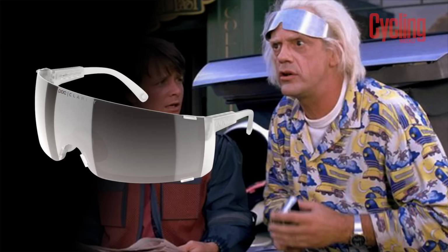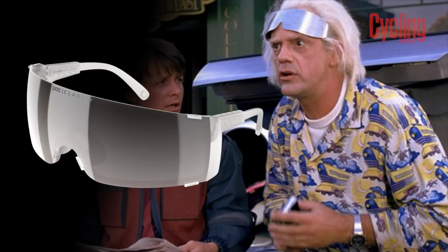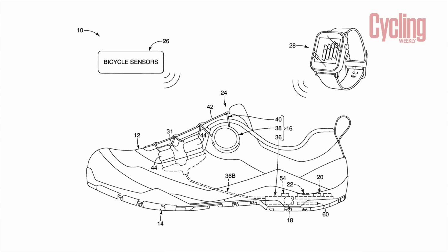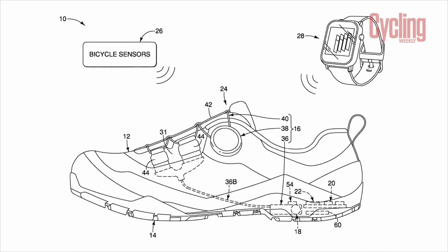So it seems that 2023, rather than 2015 as you might have expected, is turning out to be somewhat the year of the Back to the Future cycling products. We've had a little bit earlier the Propel sunglasses, which had a striking similarity to Doc Brown's mirror shield visor glasses, and now we've got a patent application from Shimano for self-tightening shoes, which I think is quite interesting. That is very cool. So how do they work, and what's the patent for?